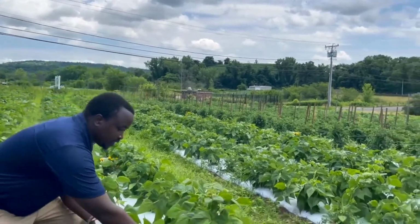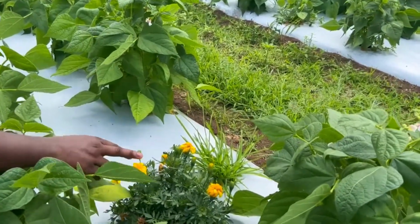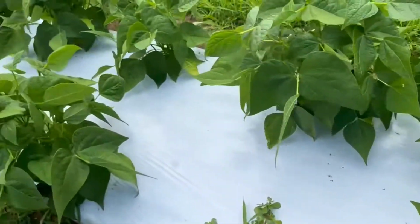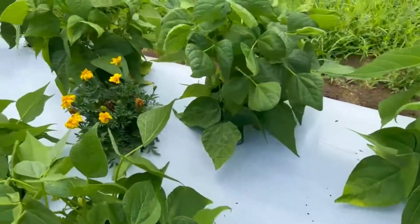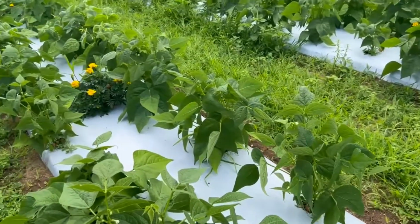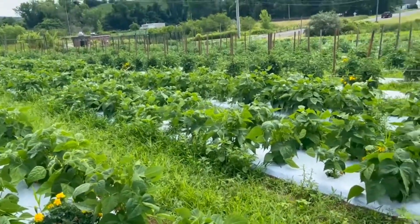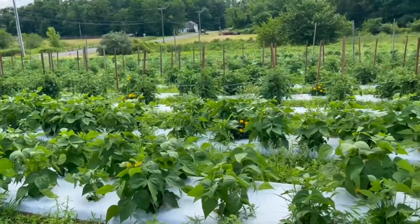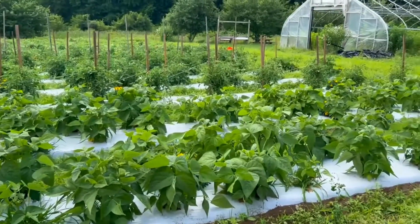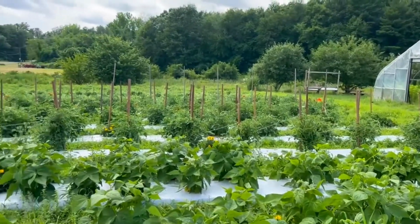And then we have this type of flower over here. She said it's called marigold. The main reason why she has flowers all over, as you can see, I didn't really know what these flowers are for, but she said it helps in pest control. So when they smell this flower, the pests tend to run away because of the smell. That's a very smart idea, especially if you wanna eat organic. It's a very smart idea, where you have flowers or other types of crops that prevent different types of pests. So this is really nice.